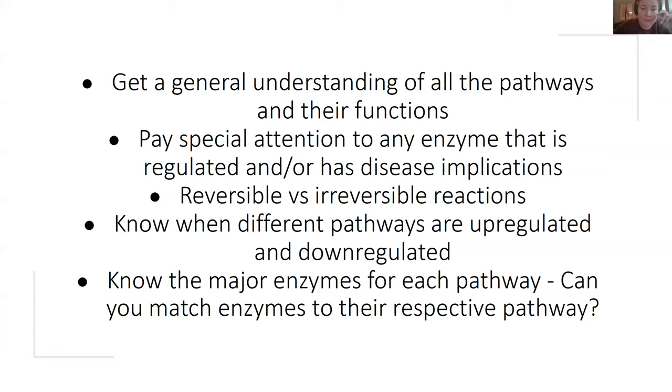Reversible versus irreversible, this is very important. And then upregulated versus downregulated, and know the major enzymes for each pathway. That First Aid chart that he showed you guys had the rate limiting enzymes. Memorize it. Every single thing on there, memorize it, because if you can write all of those enzymes on a card, shuffle them up, and look at the enzyme and know what pathway it is, you're in a really good spot just for understanding the metabolic map. That is my recommendation to you.